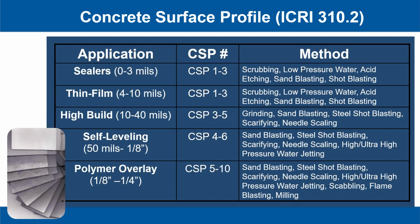applicator did. You can put this chart into your specification and you'll be golden, okay? This chart, if you don't have it, the ICRI in the top right, that stands for International Concrete Repair Institute. You can Google them and you'll find that chart, and it's a wonderful chart to put in your specs. And that's for any concrete that you paint, whether it's on the interior, exterior, vertical, horizontal. It's applicable for all concrete that is going to be coated.